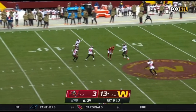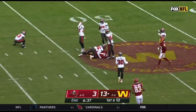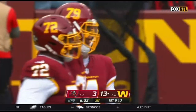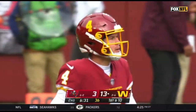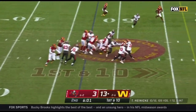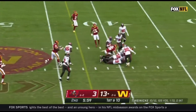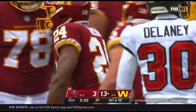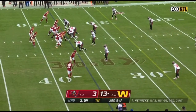Heinicke down the middle, tipped into the hands of Carter. Jordan Whitehead got a hand on it, but that ricocheted right into the hands of Carter for 22 yards. Downhill run for Gibson, and a strong one at that. The best of the day for Washington. Inside the Tampa Bay 40-yard line, 15 yards.